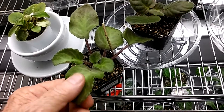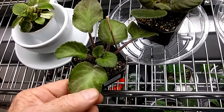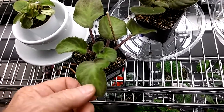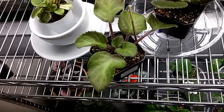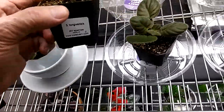Some of the species of African violets are very unique in their size. Some of them can get quite large, and in their growing habits and in the flowering as well. So this will be an interesting one to grow out. It was one I was wanting to get for a while.